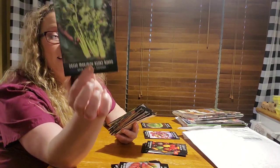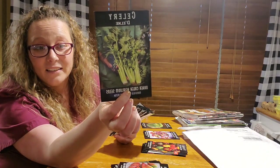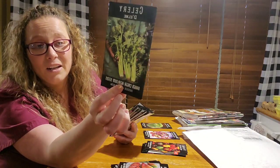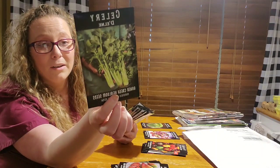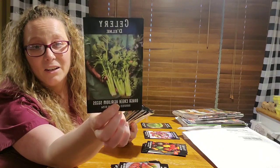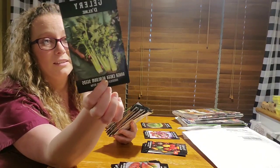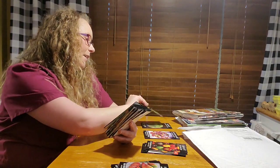We got some celery. Man, we put celery in everything. You put it in your soups and your stocks. Whenever you're making a beef stew. I mean, it's just a good tag-along vegetable for those types of meals. Crock pot meals. Good stuff. We're going to try some of that.